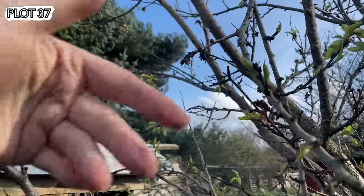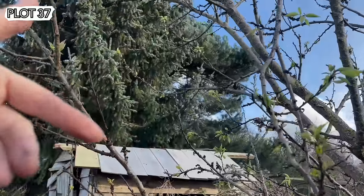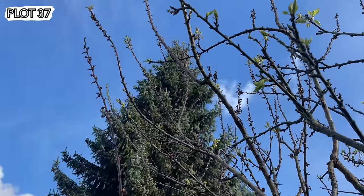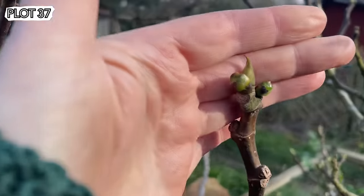So just from this little patch down here, I think further up where the blossom was slower to come out, we may have some good ones. So that is something to look forward to. Seriously, so excited just seeing that first little nub sticking out of the end of the dead bud is just so good.